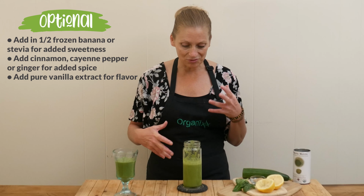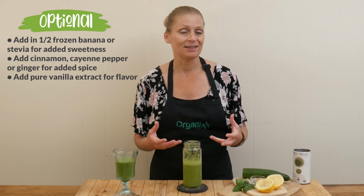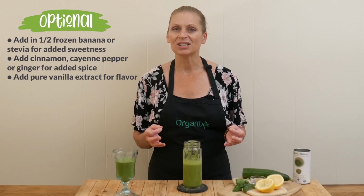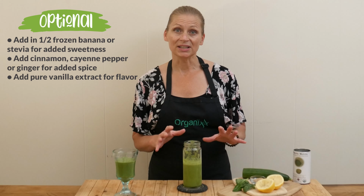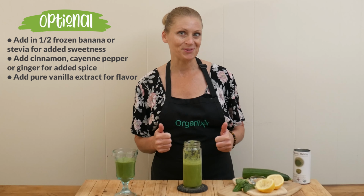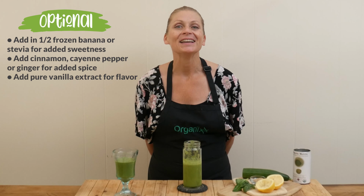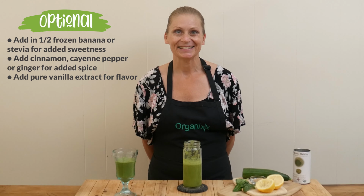So this is a really nice, refreshing green smoothie that doesn't have a really strong taste. So it's really nice as it stands. Spice it up if you want, sweeten it up if you want. Always make these recipes work for you, and give this one a try.